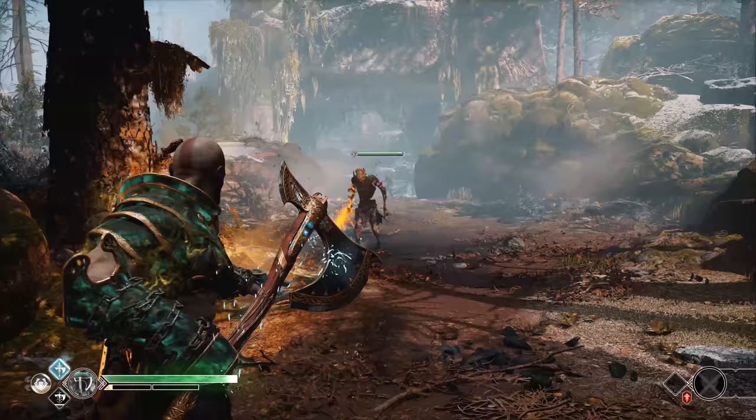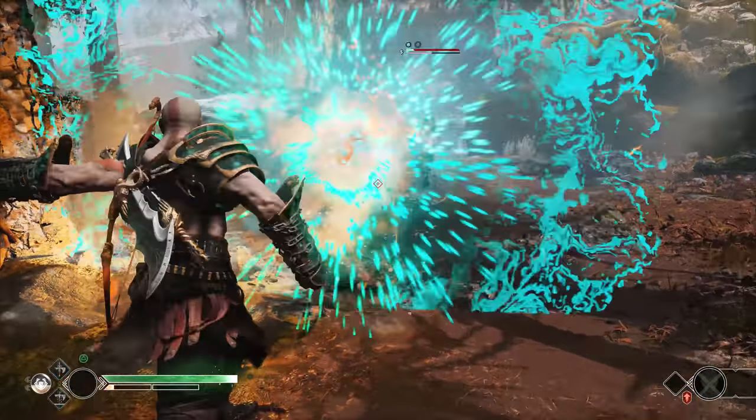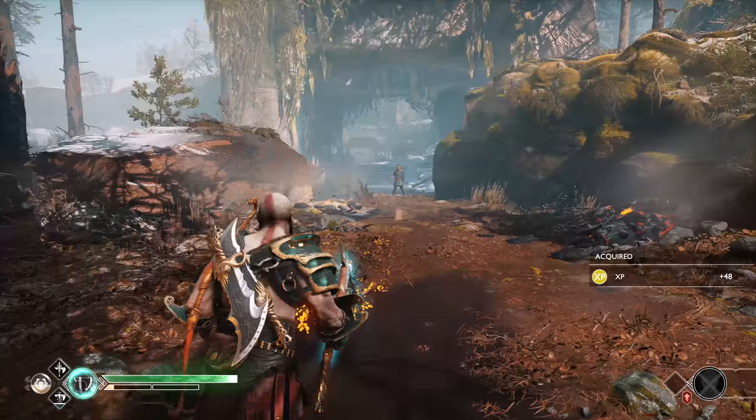I love how you can kind of throw it. And when you pull it back, it does extra damage.